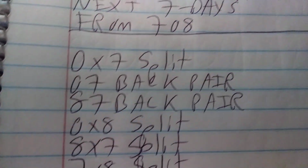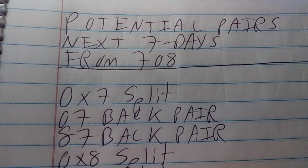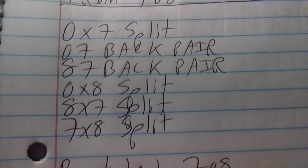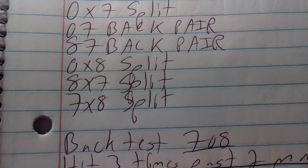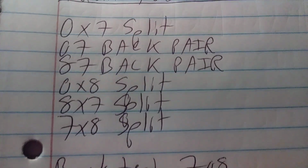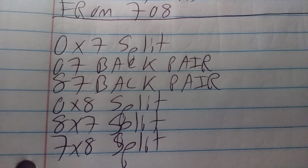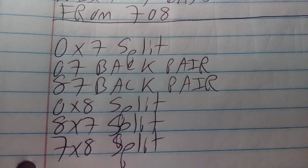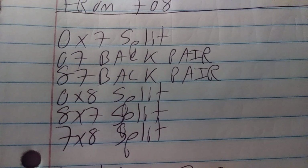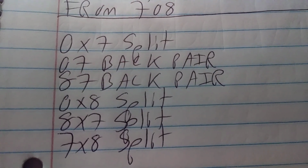And then based on all of that, the potential pairs in the next 7 days will probably come from that 708 that fell today. So it might show up like a 0x7 split, a 0-7 back pair, an 8-7 back pair, a 0x8 split, an 8x7 split, or a 7x8 split. And it may show up in a way I'm not thinking of. So it might show up like a 7-0 back pair, a 7-0 front pair, a 0-7 front pair, a 7-8 back pair, and so on and so on. And you would just apply that to the rest of those numbers there.